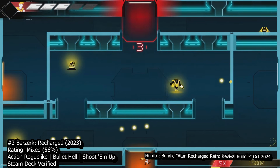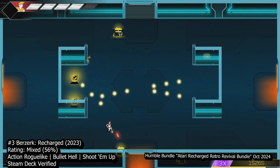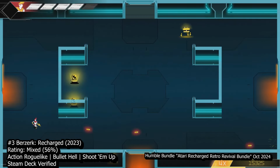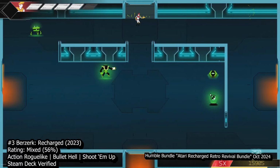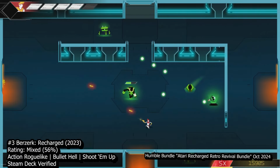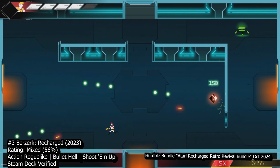Power-ups like bounce shots, shotguns, and speed boosts make each run fresh, though the railgun feels tricky to aim without any helpful indicators. The combat remains the heart of the experience, and the simplicity is what makes Berzerk Recharged feel like a refreshing break from modern gaming complexity. You won't have to craft, strategize, or memorize any deep lore here. Just aim, shoot, and survive.